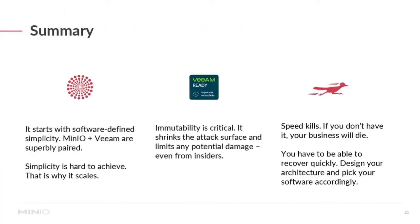So in summary, we want to talk about some key takeaways. The first one is that simplicity is vital. Being software defined, both Veeam and MinIO are a great fit for each other. But you have to put in the hard work to make things simple, but making them simple is how you allow them to scale. Second, immutability is critical.